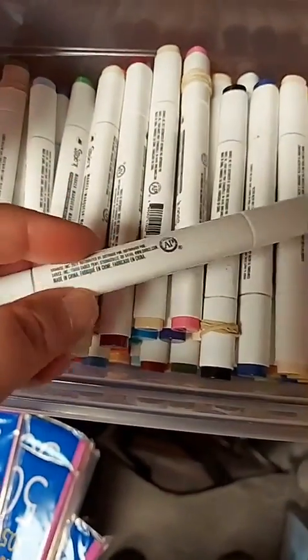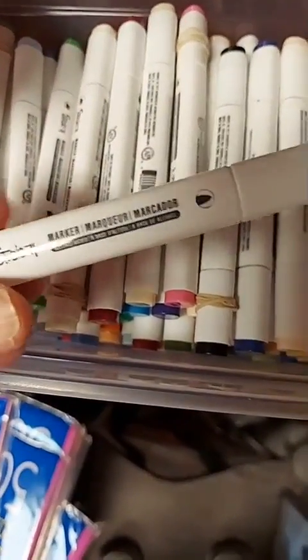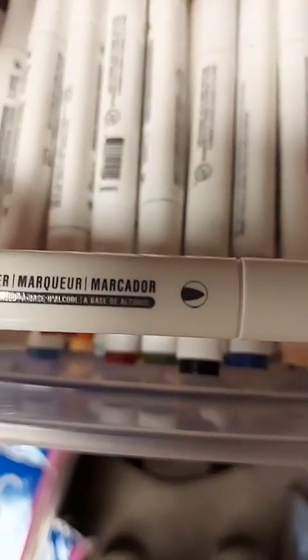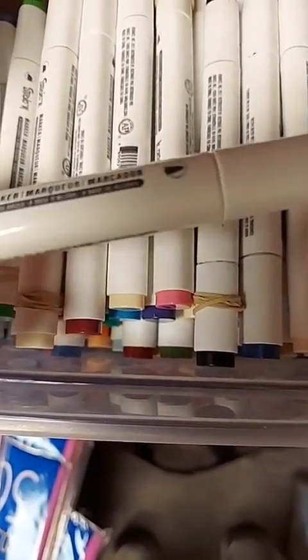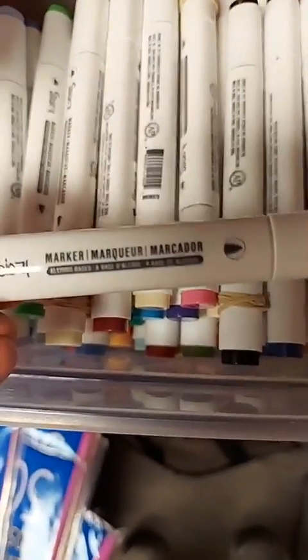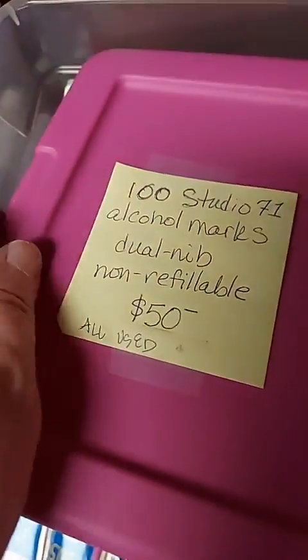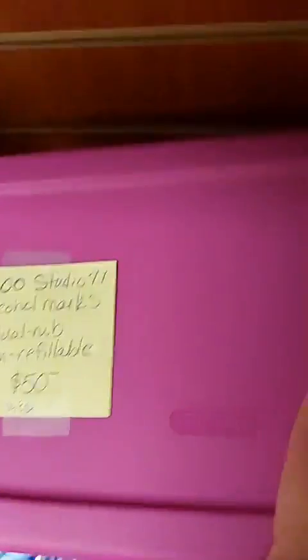And this is what they look like. They have kind of a triangular shape so they don't roll away. And they have a chisel tip on one end, and they have a brush tip on the other. We actually found that we preferred the brush tip on these to the Spectrum Noir markers. So this is 100 Studio 71 alcohol markers, and that is $50.